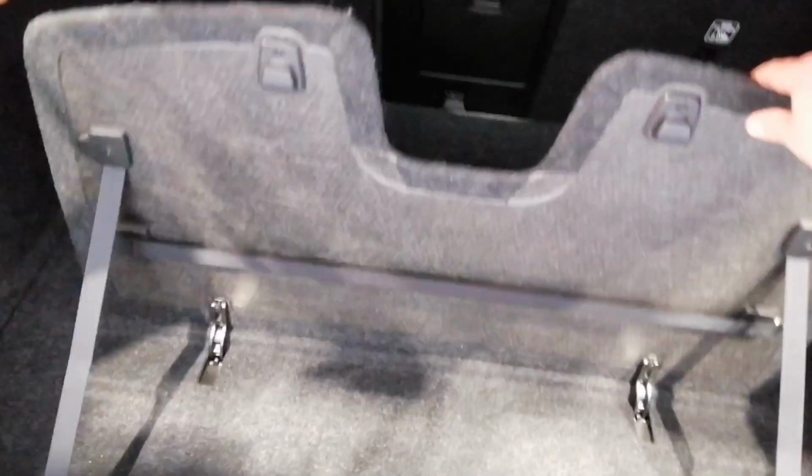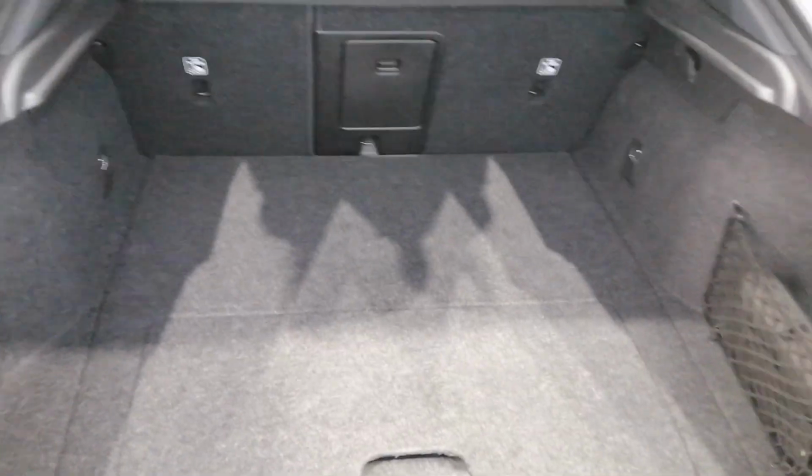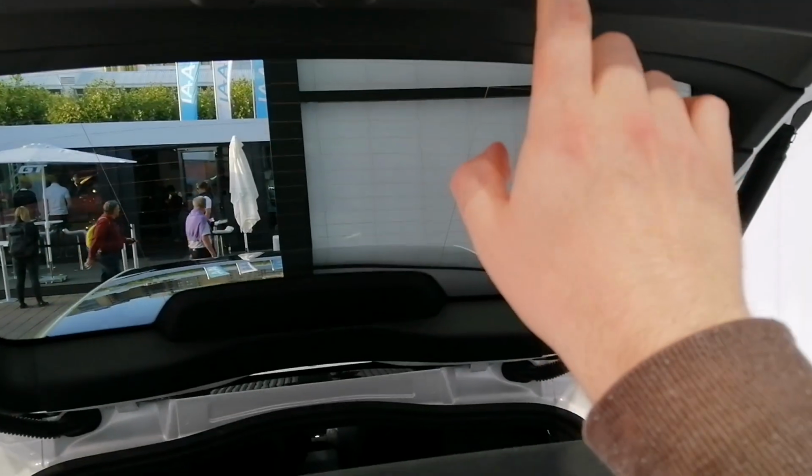So this is the trunk. This is underneath, this is on top. You can see the 12 volt outlet, compartments, and a net. Even for your ski equipment, you can put it in here. I'm not sure what that is. It's for the luggage, to separate it. So if you have a lot of luggage, or something else you want to separate, maybe a lot of food, for example, when you go to the grocery store. We can hold it, so you can split your trunk in two, basically. That's quite nice.